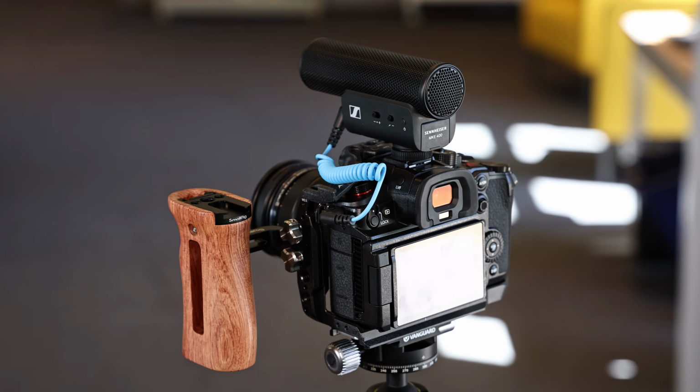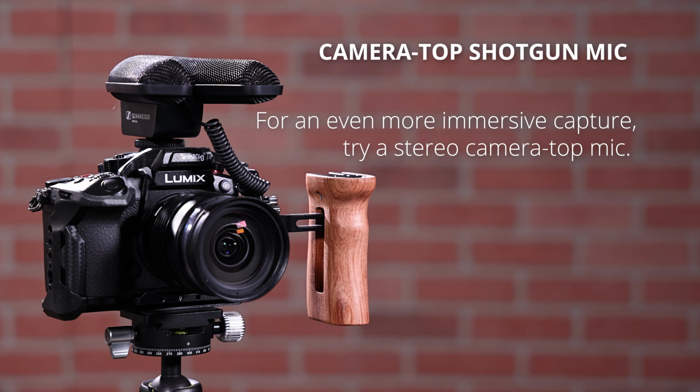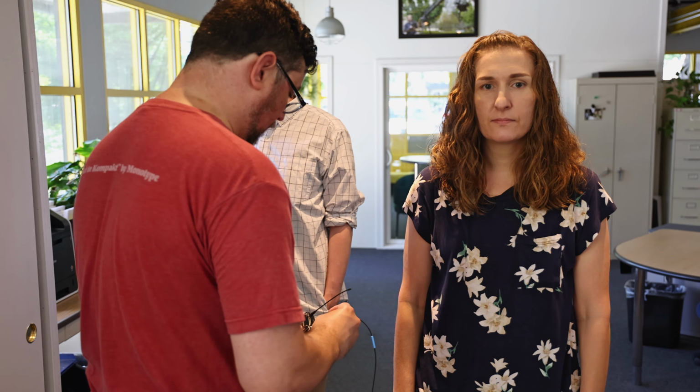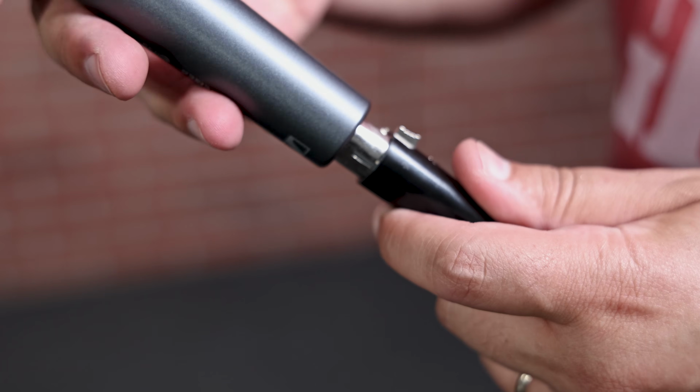There are a few options for recording audio at an event. During an event, it's likely the camera will be within the event itself, meaning the camera will be within the environment it'll capture. For this situation, the camera top shotgun is a great fit. For an even more immersive capture, try a stereo camera top mic. If you know who's speaking, then get them set up with a lav before they go on stage. If your target subject changes throughout the event, use a handheld mic so each subject can pass them to one another. For weddings, the minister will certainly have a few spoken parts, so set them up with a lav.